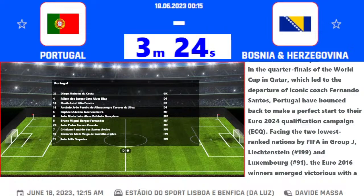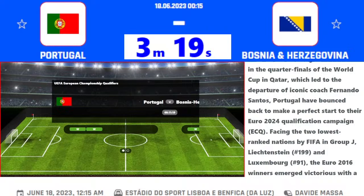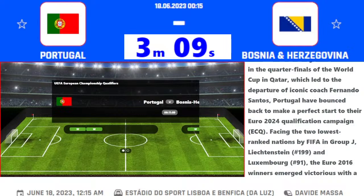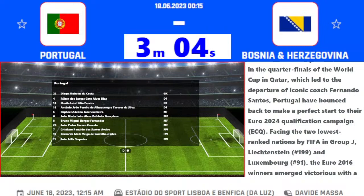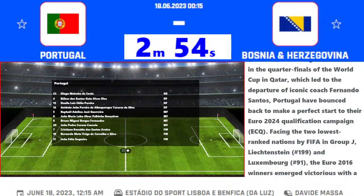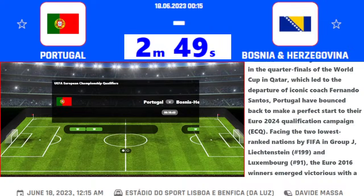Well, the lineups for Portugal and for Bosnia. For Portugal, 3-5-2 is the formation. The players starting for Portugal: the keeper Costa, number 22. Then we have Pereira, number 13. Then we have Dias, number 4. Then we have Antonio Silva in the back. In the center, we have Guerreiro. We have Fernandes. We have Palhinha. We have Silva. We have Cancelo. João Félix. Cristiano Ronaldo, number 7, is here as well.